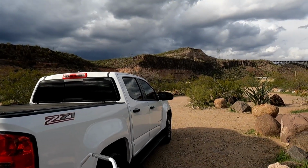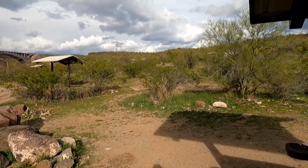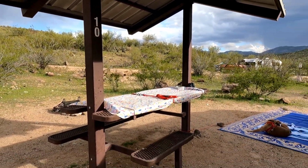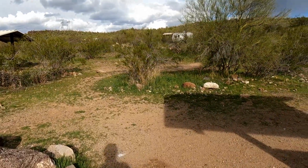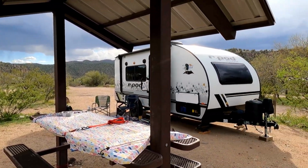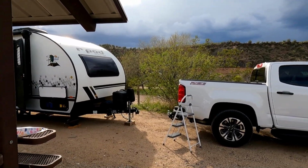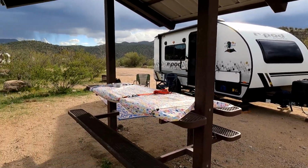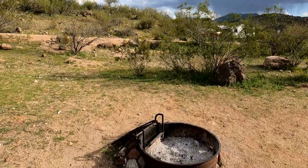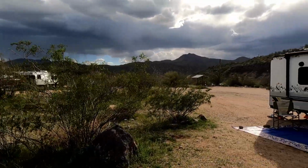So we arrived at Burrocreek, and this is our campsite. It's campsite number 10. It's a nice size pull-through campsite. Really good size. It's clean. It's got a picnic table, a ramada, and a fire pit. And it also has amazing views.